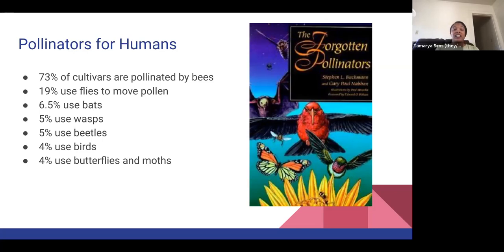6.5% use bats. I love bats, and talking about bats, there's some things called bat boxes that you can create to have more bats around. And they also eat a lot of mosquitoes, which is one reason why I love bats. 5% use wasps, another 5% for beetles, 4% for birds, and another 4% for butterflies and moths. So our pollinators are very diverse, but yes, bees do create a lot of pollination for the cultivars that we eat.